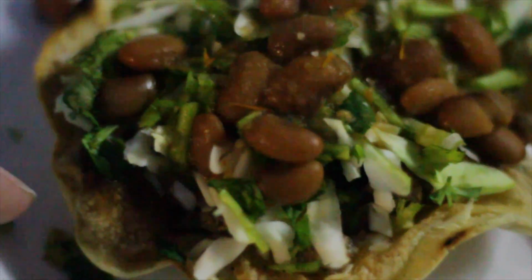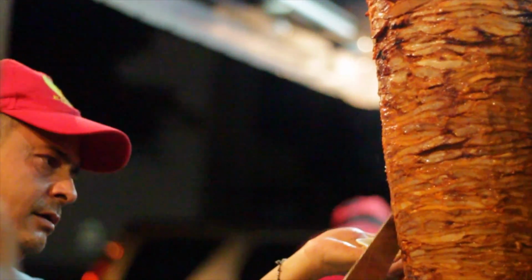I'm really enjoying this tour quite a lot. What I really like is they're going to places that are super authentic, way inside the neighborhood that you would never be able to find if you were just here on your own.